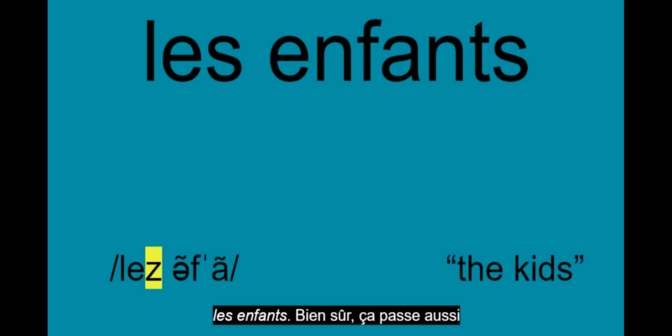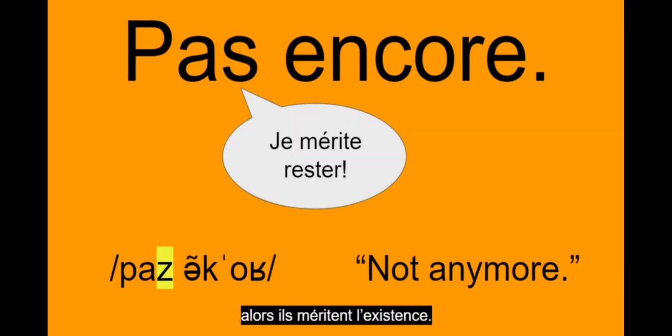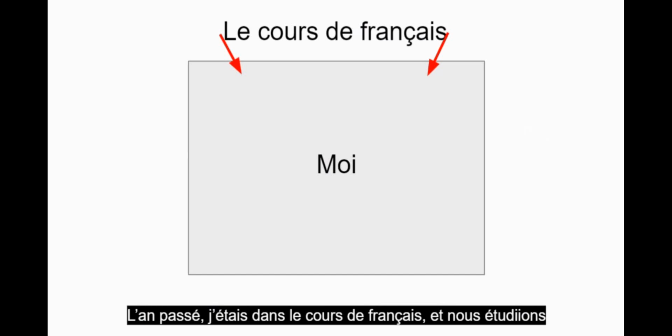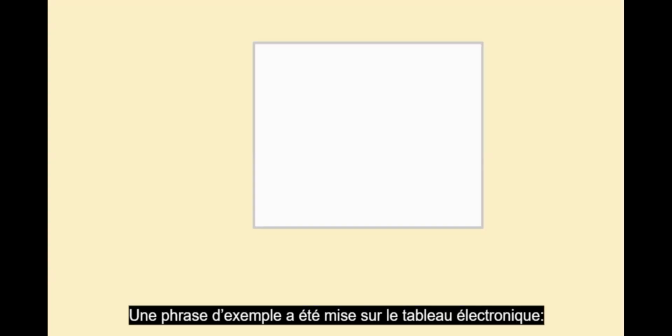Of course, it also happens in sentences whenever the situation is right, so they deserve existence. Unfortunately, with all that said, there are some things that French orthography does less than well on, so it's story time. Last year, I was in French class, and we were studying reflexive verbs and fairy tales. An example sentence was put on the smartboard.